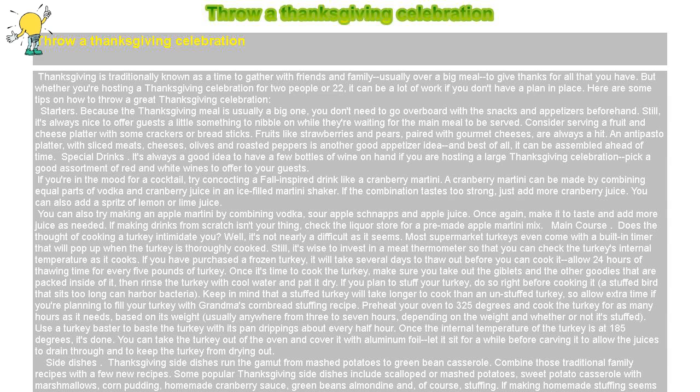Side dishes. Thanksgiving side dishes run the gamut from mashed potatoes to green bean casserole. Combine those traditional family recipes with a few new recipes. Some popular Thanksgiving side dishes include scalloped or mashed potatoes, sweet potato casserole with marshmallows, corn pudding, homemade cranberry sauce, green beans almondine and, of course, stuffing.